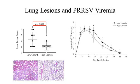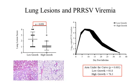We also found that the PRRS virus replication was higher in the low growth rate pigs. We found that on both days 4 and 14 post-infection, and when we looked at the overall virus replication or area under the curve, we again found a significant increase in the low growth rate pigs post-infection. Again, interesting because no pig showed clinical signs of disease, showing how much of a production disease this is by reducing the growth rate.